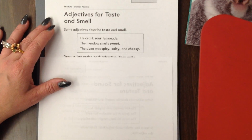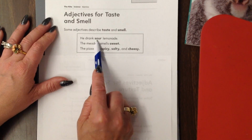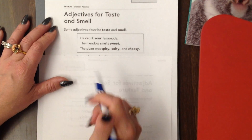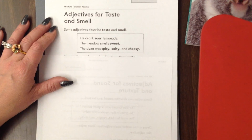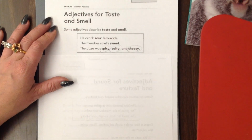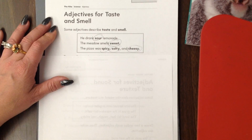All right, so some examples. He drank sour lemonade. Lemonade is the thing we're talking about, and sour describes it. The meadow smells sweet. Sweet is describing the meadow. The meadow is what we're talking about, okay? The pizza was spicy, salty, and cheesy. So what's the thing we're talking about? We're talking about pizza, and what are the words to describe it? You have spicy, salty, and cheesy. All 3 of those are adjectives, okay? So we had sour, sweet, spicy, salty, cheesy. Those are adjectives for both taste and smell.